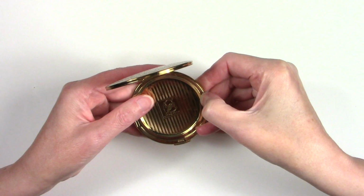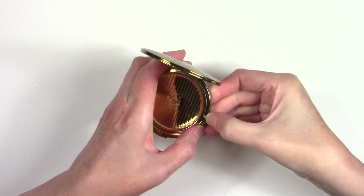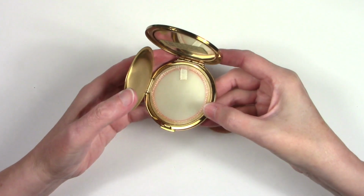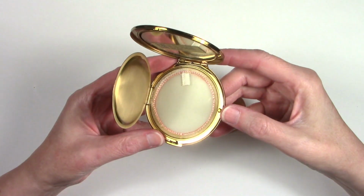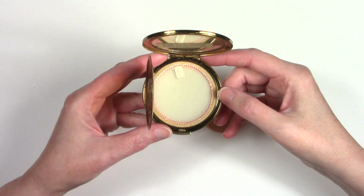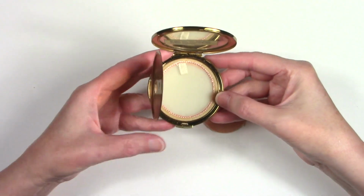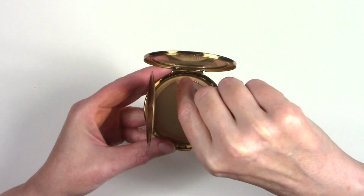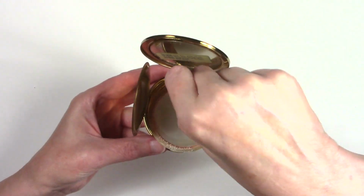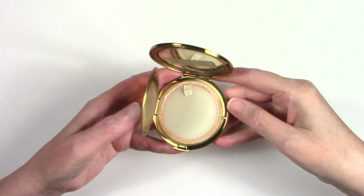I just have to remember how this works. Oh, there we go. Oh, look at this. I don't think this has ever been used. Wow. It just sat in somebody's drawer or something like that for years. Oh, wow. That's fabulous. Totally fabulous. Okay. So you could buy the insert for whatever makeup you wanted to use and put it in there. Wow. Look at that.